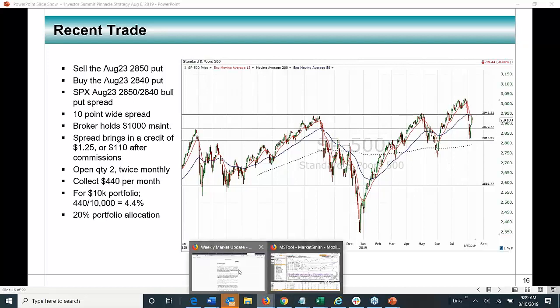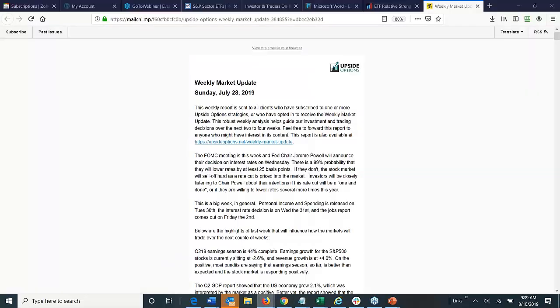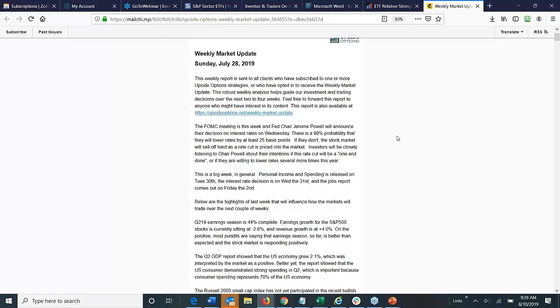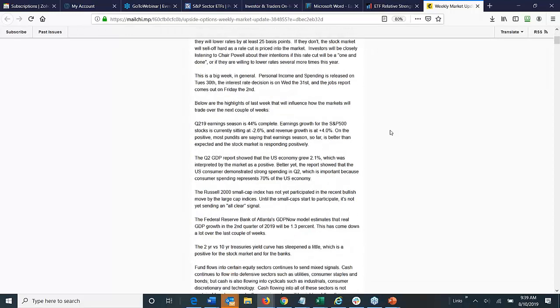And just to show you what a typical analysis looks like, this is off of the Upside Options website, upsideoptions.net, and I show the weekly analysis. I usually do this over the weekend, and this is the July 28th analysis. For people who don't have the time or interest in really digging in, just read the first 3, 4, or 5 paragraphs, just read the top section.